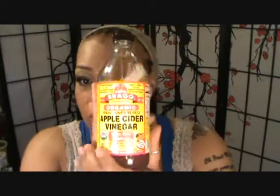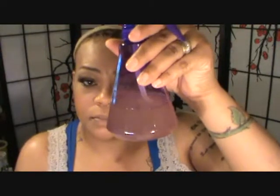The scarring is fading. I still get a breakout every now and then, but, you know, ladies, we get the menstrual things and they pop up on our face. And it's all right. To tone my face, I use Bragg's Organic Apple Cider Vinegar and a mixture of water. I need to put a little bit more water in here because I don't do 50-50, I do like 90% water, 10% apple cider vinegar, because it is very strong, but it is excellent in toning.